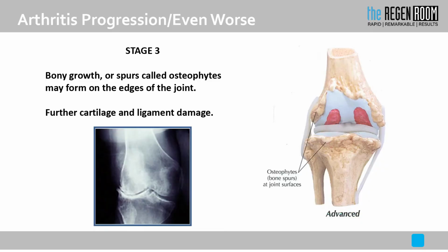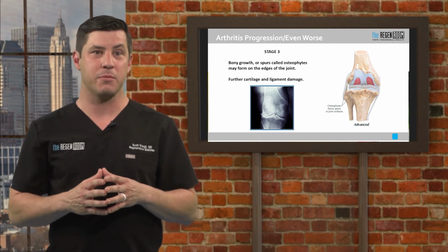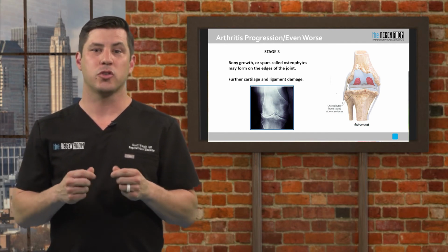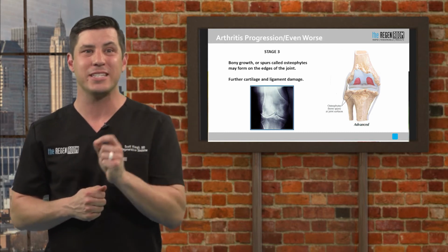What happens though if you don't do anything in stage 2? We end up at stage 3. This is when things start to look very desperate. You can see in the x-ray at the bottom that there's very little joint space left at all. Believe it or not, we can still make an impact in joints like this. So we believe that the protocols that we have produce great results even in stage 3.